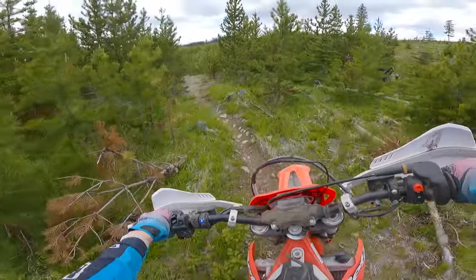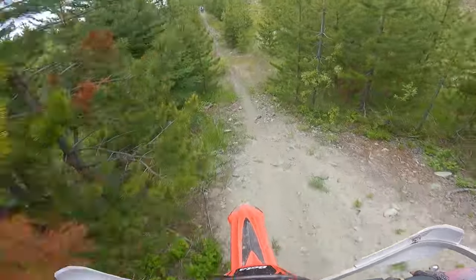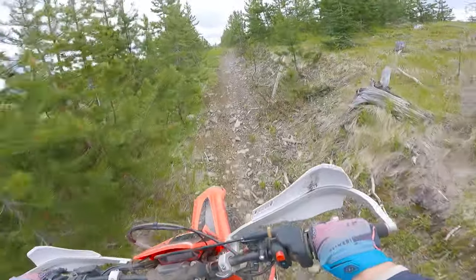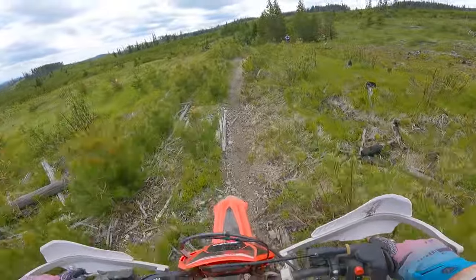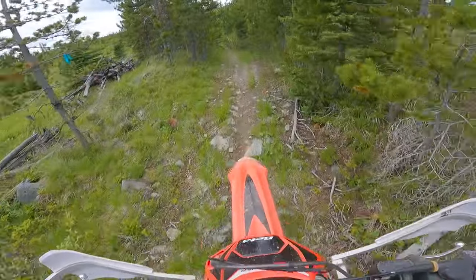We're still over here just trying to get comfortable on the Beta and the whole two-stroke, and we've got a few hours on the bike, so we're getting used to her. That's for sure. One way to get used to a bike really quick, go ride it every single day in a bunch of different riding parks, and it just forces you.